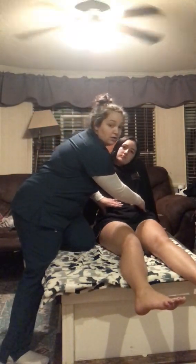I would palpate her abdomen, not hard. Feel that her abdomen is normal. I don't feel any lumps, anything out of the ordinary.